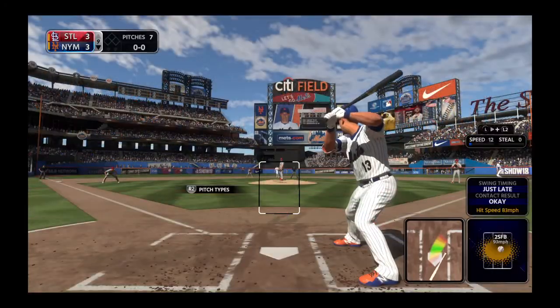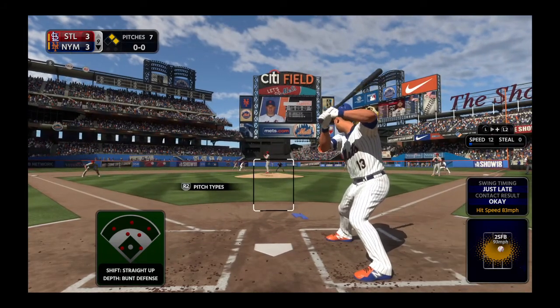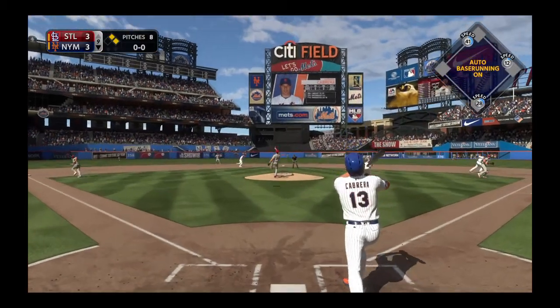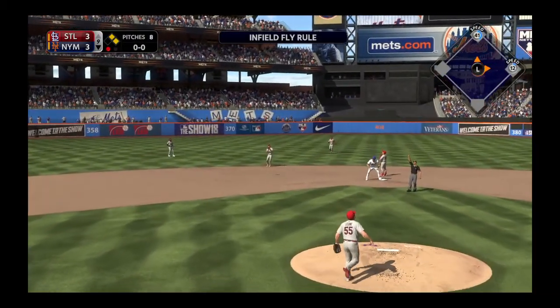He's gone hitless to this point. Not a great game up to this point, but none of that would matter if he could come through right here. A chance to be the hero. A swing, and he pops him up on the infield, and the infield fly rule will be in effect here.